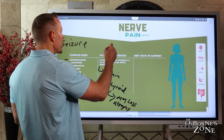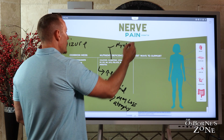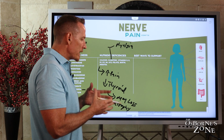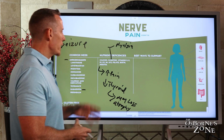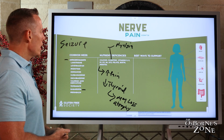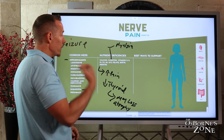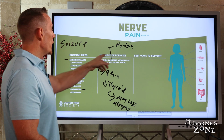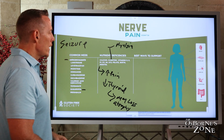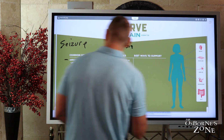We also know that carnitine deficiency can cause myalgia, muscle pain. Carnitine is a very important nutrient. It's the taxi cab or the shuttle for fat, so it helps your body burn fat as energy. A lot of people going on ketogenic diets need more carnitine in their diet to burn that fat as fuel, but these medicines cause or can contribute to carnitine deficiency, so it's important that you understand that connection.